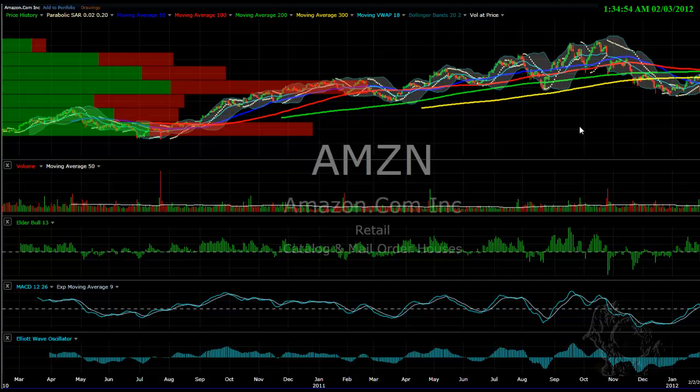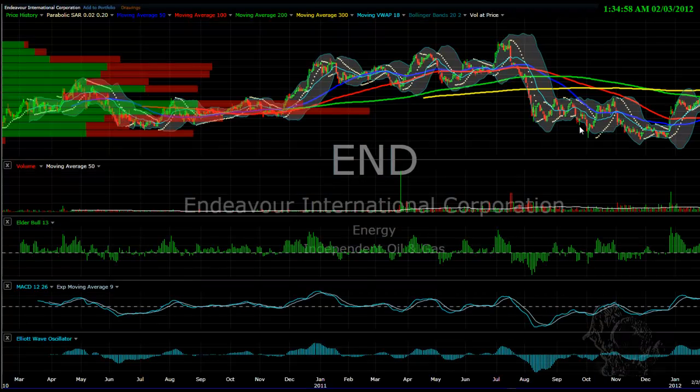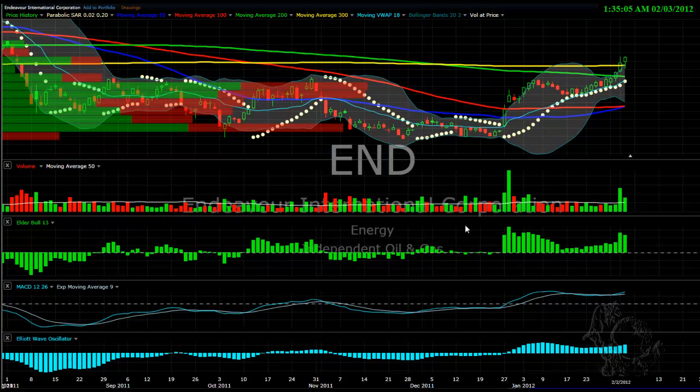Next stock I want to show you, I also made this alert about a month back, is END, Endeavor International Corporation. They're an energy independent oil company. I had this stock around the 750 mark, or was it around the $6 mark? I forget. It was right around that area. I have to refer back to my tweet, and you guys could also do that, a backtracker, just to verify my information. And I'm still a holder of this. I've got too many stocks that I'm holding. I can't remember every single one.